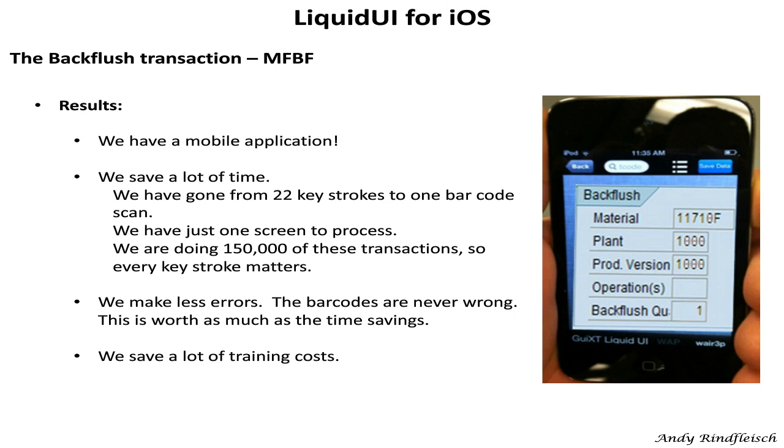We're doing about 150,000 of these transactions a year. We make a ton less errors because you don't have to remember not to hit the enter, to hit this, to hit that. The JavaScript just fills it all out for us. And I think the time saving is significant, but the elimination of the errors is actually even more beneficial. And then the training costs, once again, how long would it take you to teach somebody how to use this screen versus going through all the SAP screens?